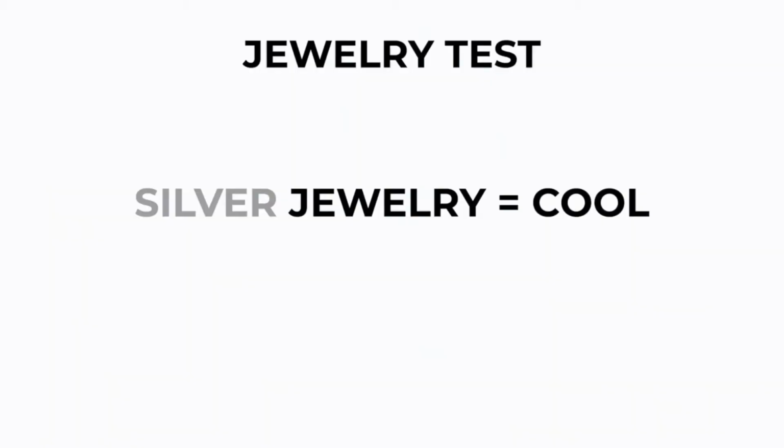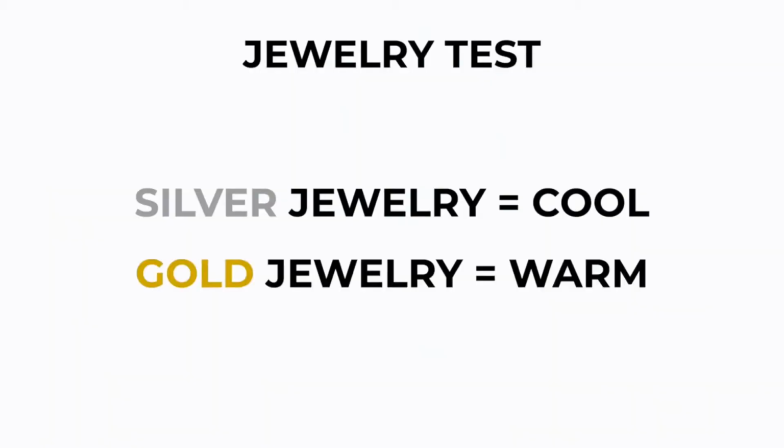So the next trick we can add on top of that one. Now that you have that knowledge, you're like, oh, I think I have cool toned skin. Well, the next question is, does gold jewelry or silver jewelry look better on you? Do you usually find yourself leaning towards one or the other? Silver jewelry is cool, whereas gold jewelry is warm. So if silver looks good on you and you have blue veins, you probably have some cool skin. And vice versa, if you have green veins and you like gold a lot, maybe you are extremely warm. Maybe.